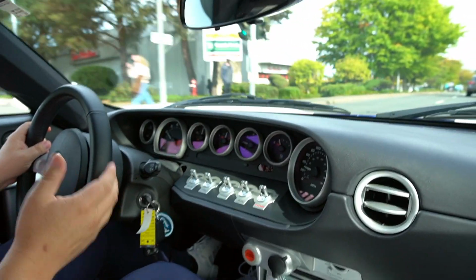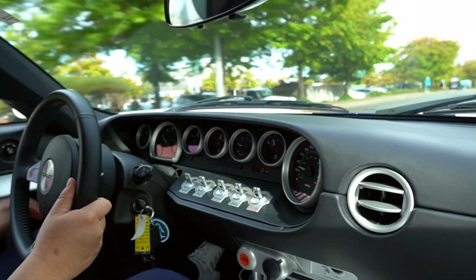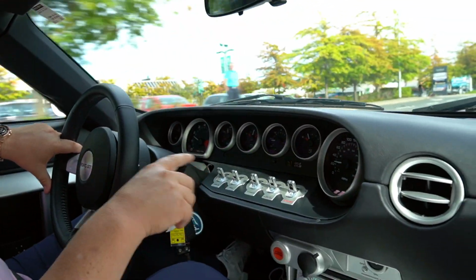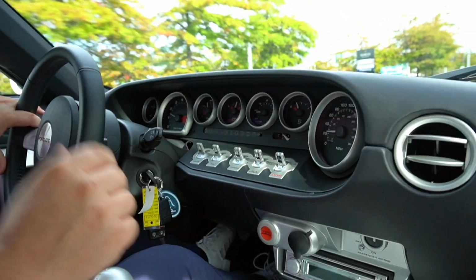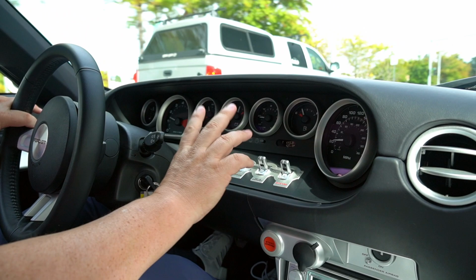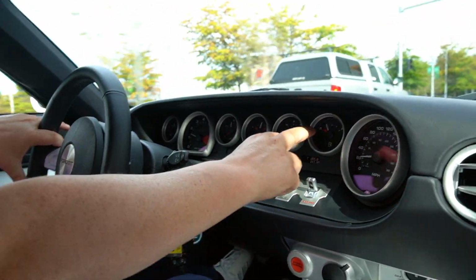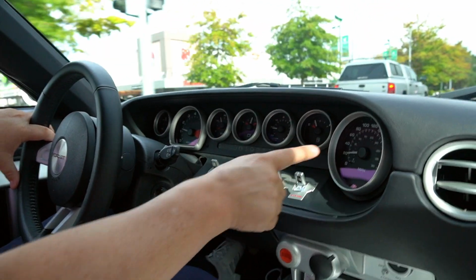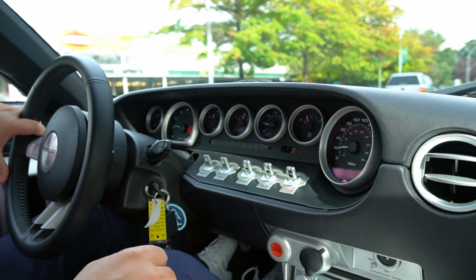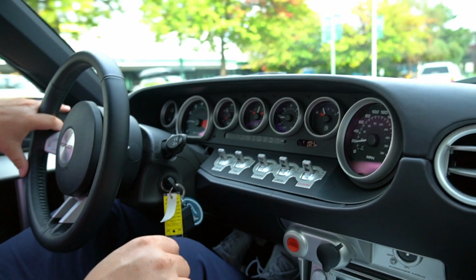Driving the car right now, the air conditioning's on, it blows really cold, everything seems to work. These cars were notorious for the dash. This is part of the reason why we wanted to drive it, to make sure that the speedometer and all the gauges and everything are working. It was notorious for the fuel gauge to stop working and the speedometer to stop working. We've had a few that have done that. So we've driven it, tried everything, and it works.